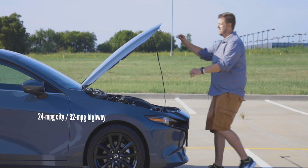Now you can get the Mazda 3 with a manual transmission, but it has to be the Hatchback Premium, and it has to be the front wheel drive, not the all-wheel drive. Fuel economy wise, you're looking at 24 miles per gallon city and 32 miles per gallon highway.